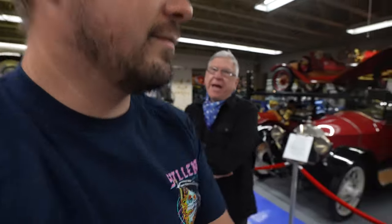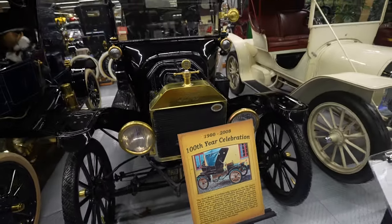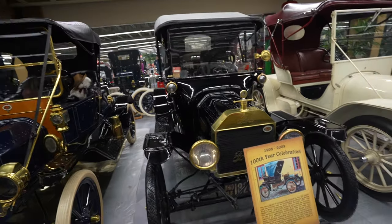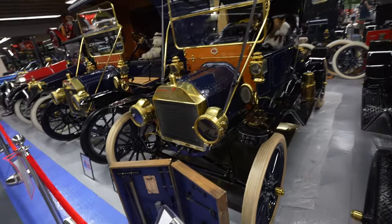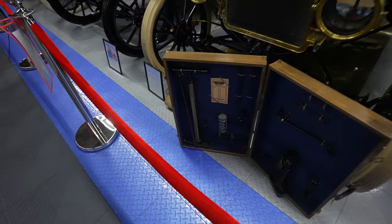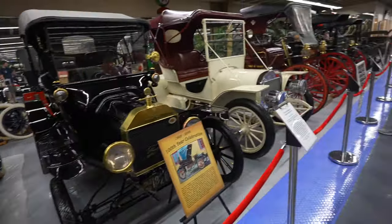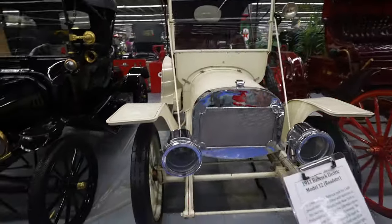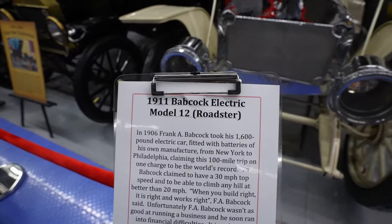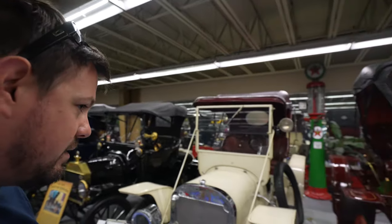Just saying. Moving on. This car is legitimately over 100 years old. It's over 110 years old. Look at this. That was the tire pump. Came with a bike pump. What is this? Oh, this is so cool. Oh my God. Yes, that's what they had back in the day. Look at this, a 1911 Baddock Electric. So was this like the first electric roadster? I think that's what it was.